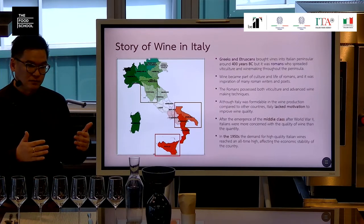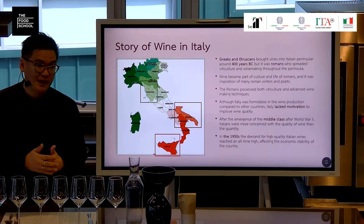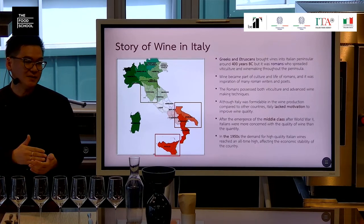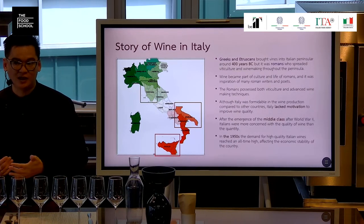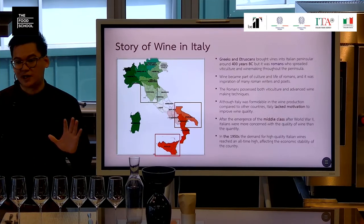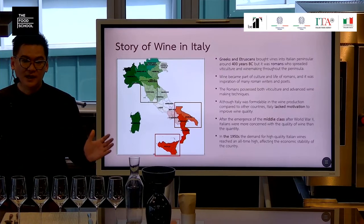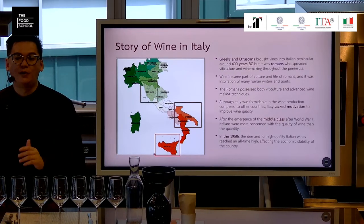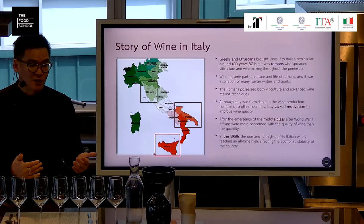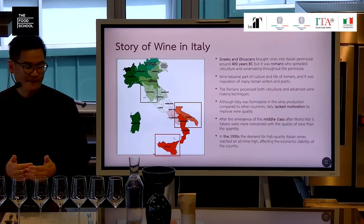And after that, you know that Italy used to be separate states, and there was a unification in the mid 19th century. This is the benefit for winemaking in Italy, because during the independent states, each state had its own style. Once Italy unified, they took all the things from all the states. That's why nowadays Italian winemaking is very diverse compared to other countries, and that makes Italian wine very fascinating.